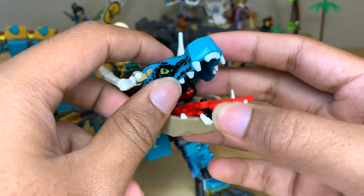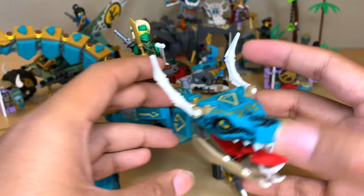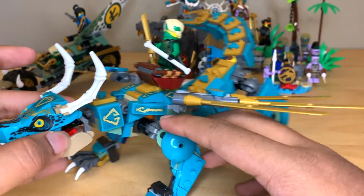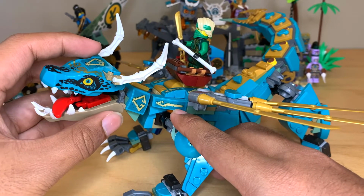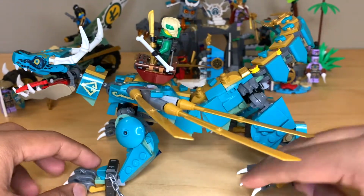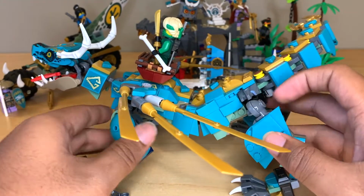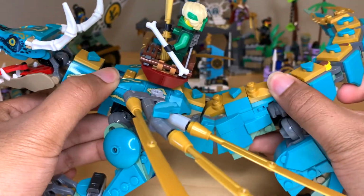But this head was unique because it's got a tongue sticking out. So from one side, the dragon looks kind of fierce, and then from the other side, it looks a little bit crazy and kind of like a dog, with those crazy eyes and the tongue sticking out, and I thought that was really cute. I also think the shaping of this thing is interesting because you can see it's bent in the middle, and so I would expect that to be articulated, but it's not.